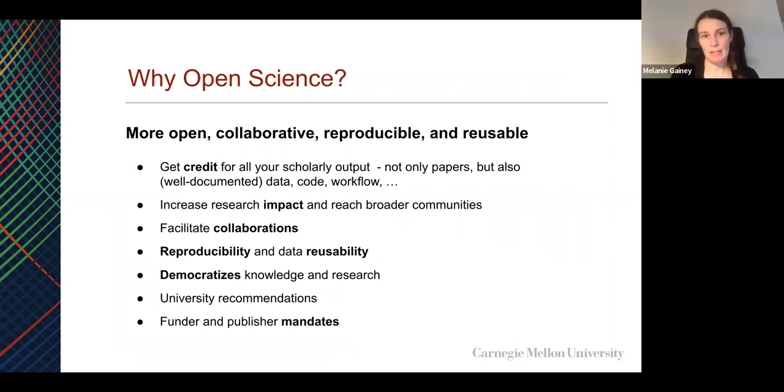There are many benefits to practicing open science. I'll briefly mention a few of them here. One is that it allows you to get credit for all of your scholarly output, not just the peer-reviewed publications that happen at the end of projects, but all of the interim products that you generate as well, such as data, code, workflows, protocols, et cetera. It allows you to increase the impact of your research and reach broader communities, and this in turn enables interdisciplinary collaborations. It improves the reproducibility and the reusability of the data. It is important for democratizing knowledge and research. By getting all of this out from behind the paywall, you allow a much wider audience for the work. And importantly, it complies with both recommendations at the university level as well as mandates from many of the funders and publishers now.